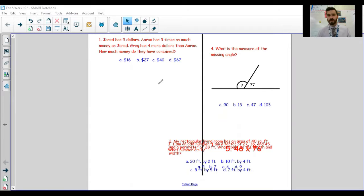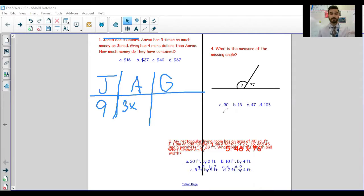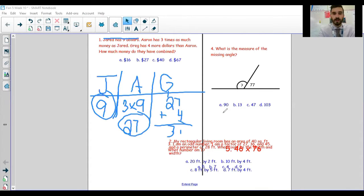First thing I would do, though, if I'm dealing with these 3 people, to start my visual, I'd make a chart. I got Jared. I got Aaron. I've got Greg. All right, so for Jared, I already know he has $9. I can go ahead and put that in the chart. Aaron has 3 times as much money as Jared. Well, if Jared has $9, 3 times as much as that would mean that Aaron's got $27. Greg has 4 more dollars than Aaron. So we just figured out that Aaron had 27, 4 more than that would be $31. So I know Jared has $9, Aaron has $27, Greg has $31.